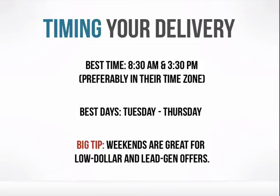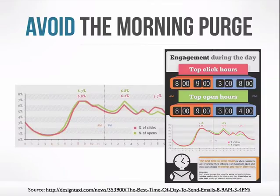While people do check their email on the weekend, because that's their personal time, they're less likely to want to invest a lot of time in reading long emails or sales messages. But if you've got a sale that you want to run for the weekend, or if you want to drive people to a lead generation offer where all they have to do is opt in, weekends are great for that. Don't ignore weekends.